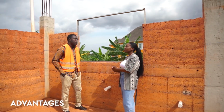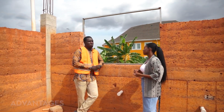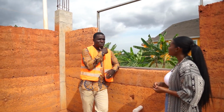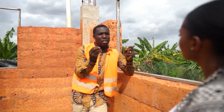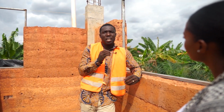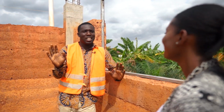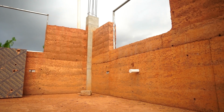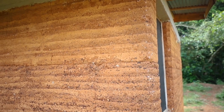Can you tell us a bit about the advantages of rammed earth over our standard concrete? Oh, beautiful. The first thing I'd like to talk about is the health benefits. The cement itself has an acidic kind of stuff inside. With the painting and the rest, inhaling those things, you might not see the effects immediately, but it has health effects. I'm not a doctor, but surely it's easy to know that. But with this, it's natural. You don't have those acidic elements inside. The cement element is barely zero. So the health benefit is the first I'd like to talk about.